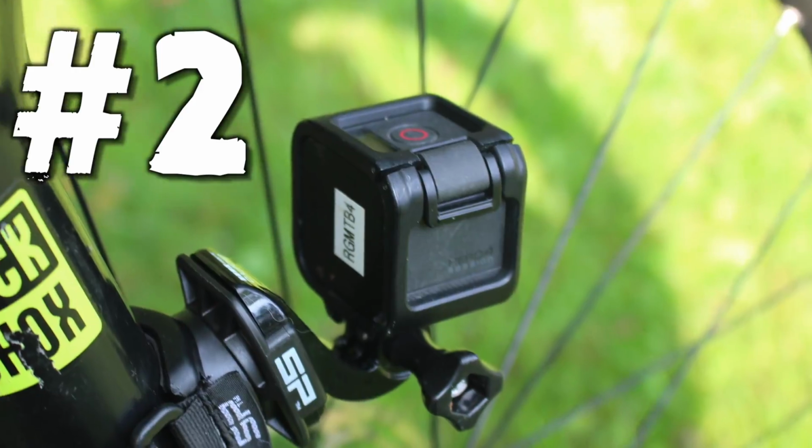Number 2. The fork mount. Every good film needs powerful supporting actors, and that's where the fork mount and the other angles I plan to discuss come into play. Mounting an action camera to your fork can give you some pretty cool shots.